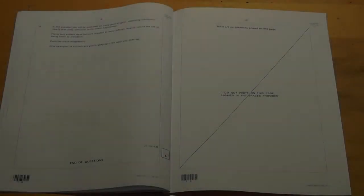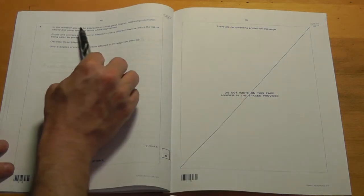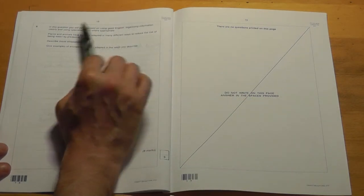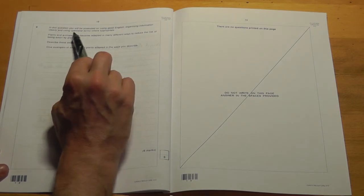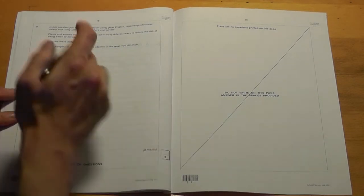Okay, this is the June 2012 Biology B1 paper, Foundation Tier, question 8. Remember, it says in this question you'll be assessed on using good English, organising information clearly and using specialist terms where appropriate. Okay, let's look very carefully at this.